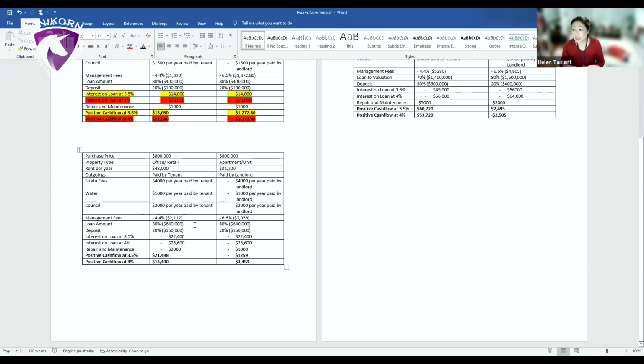So at 800,000, you can still get 80% LVR loans depending on your situation, or alternatively maybe 75% LVR loans. So you can get higher LVR loans. You've got a 20% deposit, and we're looking at interest rates of 3.5% to 4%. So let's look at where the current interest rate is. The current interest rate sits at 3.5.